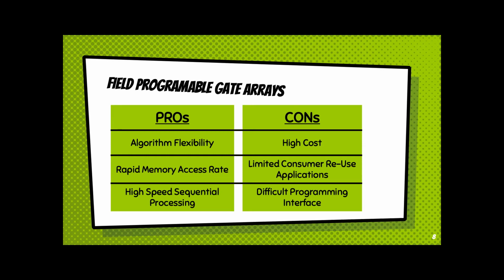Some of the cons, obviously, are high cost and limited consumer reuse applications. You can reuse them for other things, but unlike a GPU, it's a relatively niche market that uses an FPGA. And then there's difficulty programming them, so it's not an easy thing to program machine level code. Whereas if you're working on an FPGA or something like that, it's significantly easier.